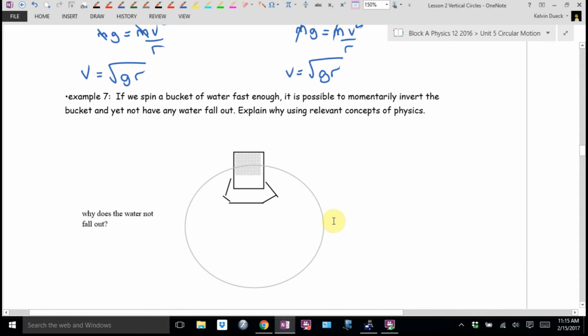If I spin a bucket, you've all probably done this as children or maybe as teenagers. If you spin a bucket of water fast enough, you can invert the bucket and not have any fall out. Explain why.